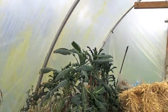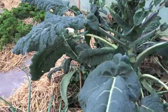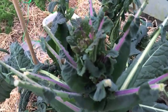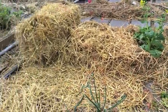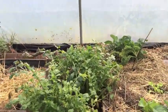Those kales have started kind of hybridizing. I actually wonder if this one, there's one of them over there as well, I'm suddenly realizing might have hybridized to be more of a sort of sprouting broccoli or something. But anyway, there's not much else going on in here. I've not really done anything else.